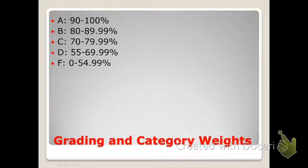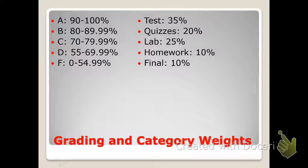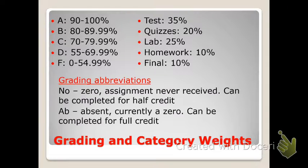Grading. Here is your grading scale. It's a pretty traditional grading scale. Here are the percentages, the breakdown of the weighting of each category. And then I use grading abbreviations.